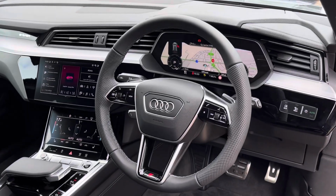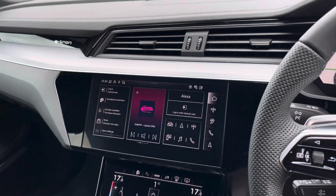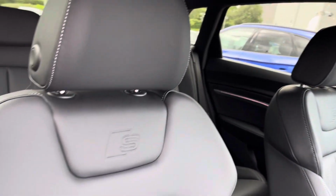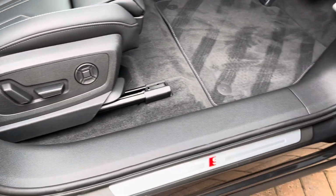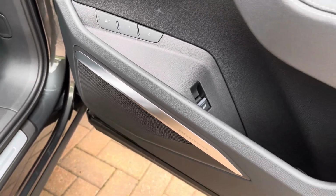In the front we have the leather multifunction steering wheel with the Audi virtual cockpit behind, central touchscreen display and the central touchscreen climate control. Both front seats are sport seats with the S badge embossing at the top and are fully electrically adjustable with 4-way electric lumbar support, so finding your perfect driving position has never been easier, and for the driver we have 2 levels of preset for memory function for 2 drivers.